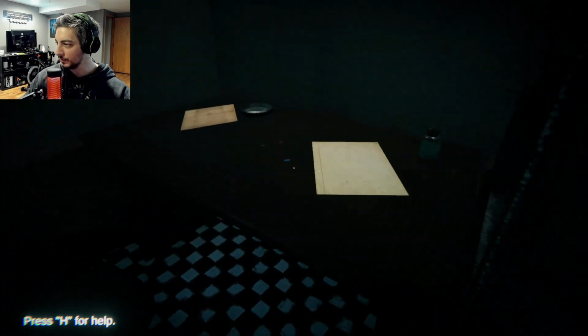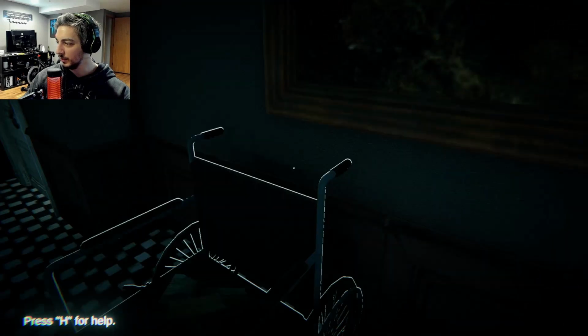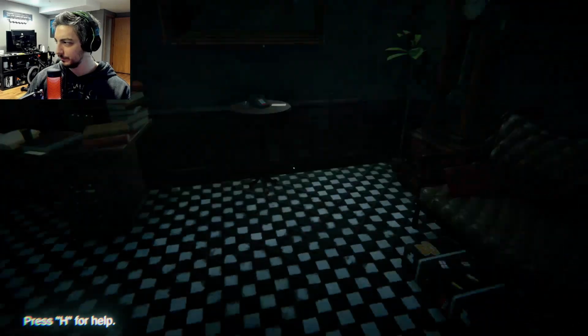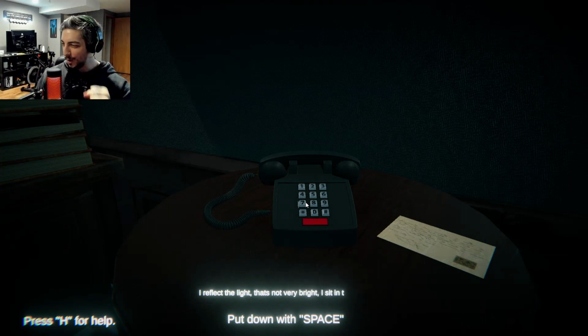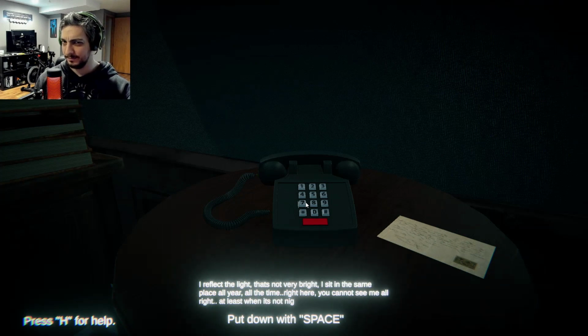It would have to be in that room. Oh wait, no. God, I'm an idiot. So that's this first one. Oh, is this the... 0, 6, 1, 3, 2, 5, 4, 7? I reflect the light. That's not very bright. I sit in the same place all year, all the time, right here. You cannot see me, at least when it's not night.